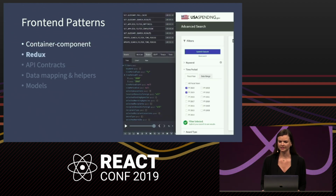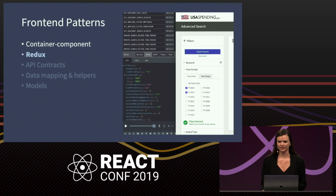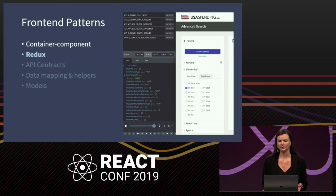We're also using Redux. A good example of this is on that advanced search page. We're keeping the store for the staged filters in Redux so that that store can be accessed by both the individual filter containers as well as the submit button container, which uses the filter state to create an API request parameter.